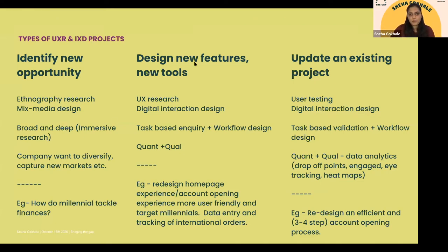Then there is designing new features or new tools. This is where you do quantitative and qualitative research, you do task-based inquiry, you design specific workflows. An example of this is, okay, I'm already a bank, we already have a website, but I want to create this website targeting millennials. So you have a particular user group in mind. You want to update your website so that it attracts millennials. So your user research is more focused, and the designs you come up with have more foundation laid out for themselves.